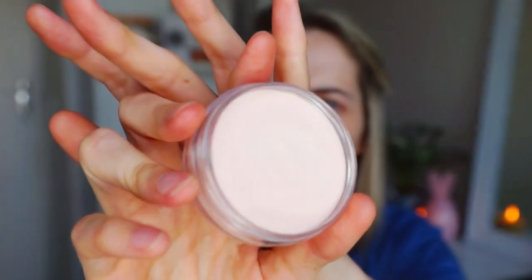So as you guys can see, it's not even made a dent there. Oh come on camera, see. So this will obviously last you a very long time. Okay, now I am going to put my same foundation on. Let's just do the healthy one, because that's what we always use, and then we'll see how it applied over that.